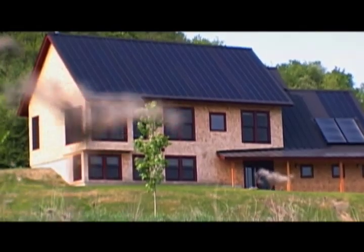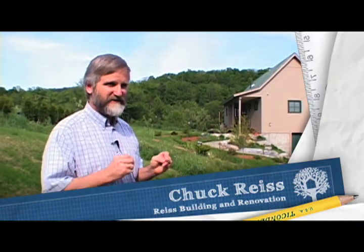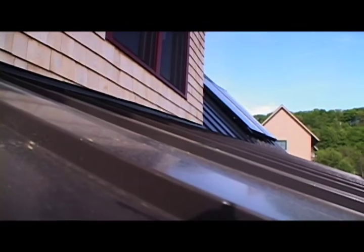We designed these homes to be specifically net zero. So my goal was to design a home that produced all the energy it needed on site. And we did that through tightening up the envelope, increasing R values, introducing windows that have triple pane glass, all those things that would be critical to reducing the energy load to begin with.